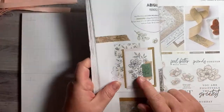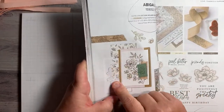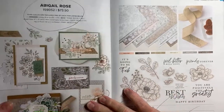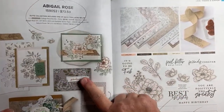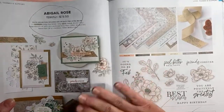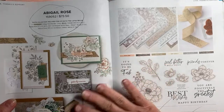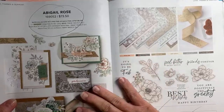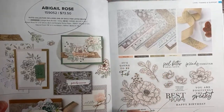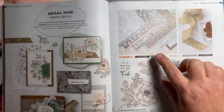I think this card is so cool. I'm going to have to figure out how they did that. Oh, they just cut the die out of the white paper and put that behind it. I think I'm going to do that card. I did one similar to that the other day. So don't forget, your catalog is a great resource for finding card ideas. Not just Pinterest, you can look through the catalog. There are some great, great samples in here. That one is gorgeous too. I might copy that one. They're all so beautiful. It's hard to make a bad card with this stamp set and the paper.